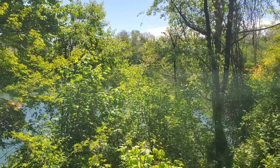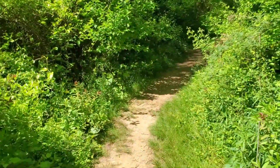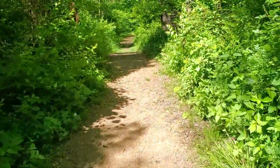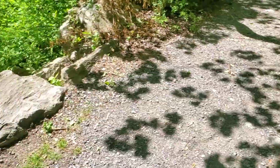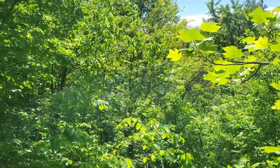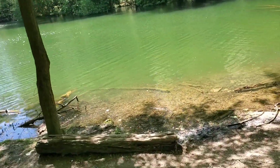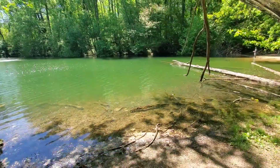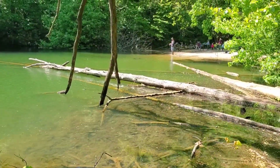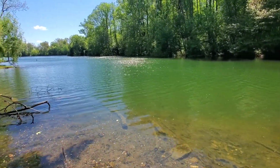So, yeah, we're kind of blocked off here from the lake, but there's other seasons where it's a little better. There's a couple pavilions, there's a restroom, and there's a small ADA trail too. Got fishing out there. Water's super green, blue.